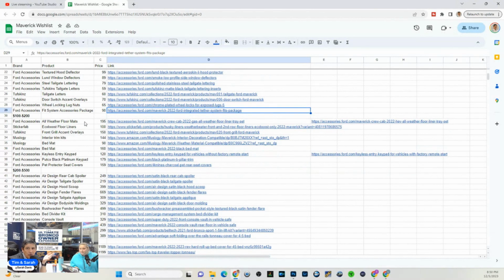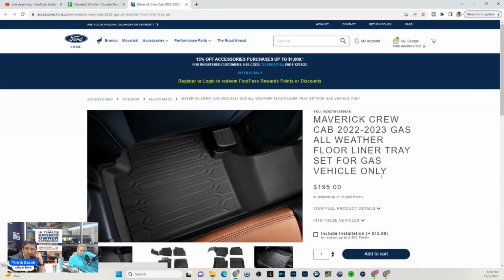You also have all-weather mats. So Ford Accessories or Sticker Fab. That's a website I actually came across, but you have some options there.